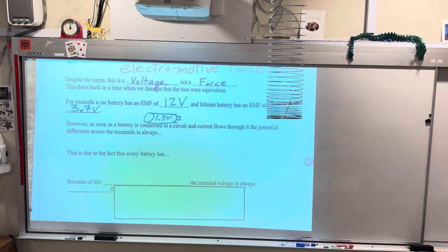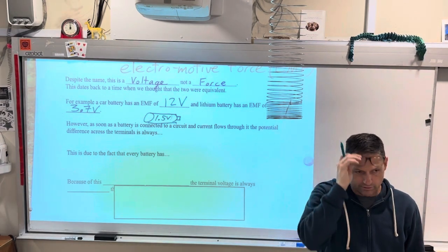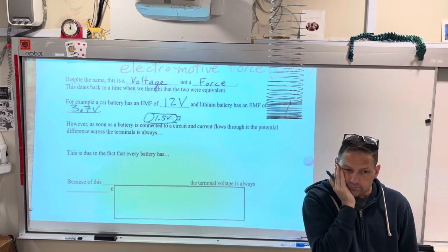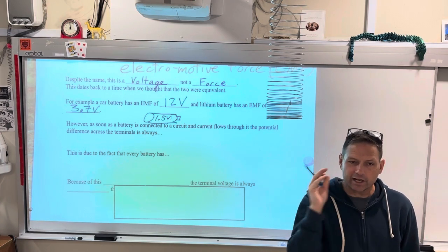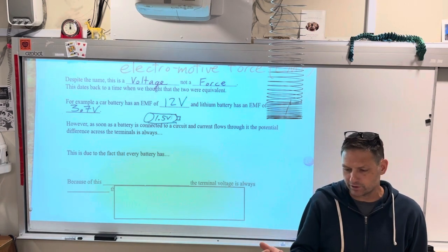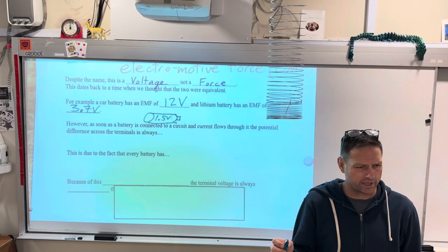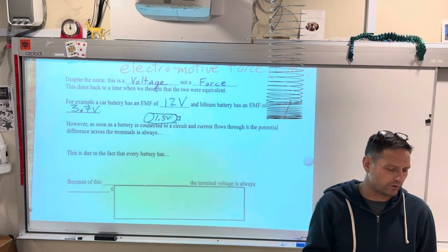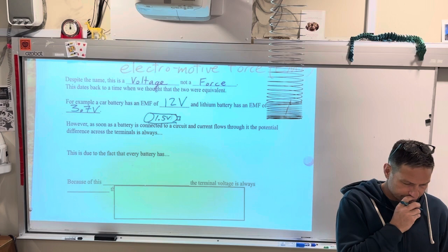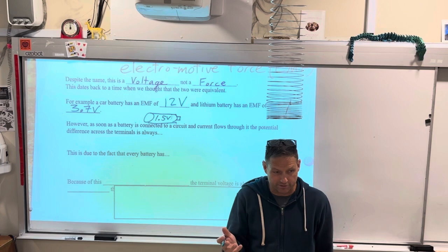So here's a question. What happens to that energy on the trucks as it goes around the circuit? It loses voltage, so it drops voltage as it goes around the circuit. What happens to that energy? Does it disappear? Or does it transform? Yeah, it gets transformed into light or sound or heat or whatever you want. That's because all the things around the circuit have a resistance.